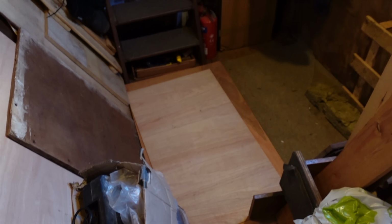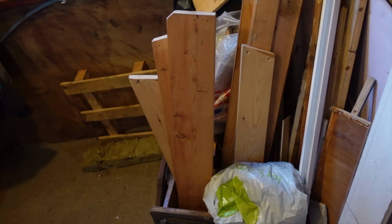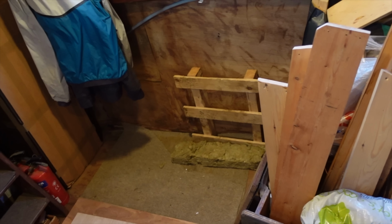So we're right at the back of the boat now, in the back room, and we're just trying to establish which way up we want to put our calorifier. Ideally we want to have another bed in this back room, so if anyone comes to stay, or you pick up a tramp on the towpath and you want to offer them a bed for the night, there's somewhere for them to go.